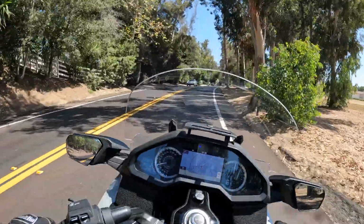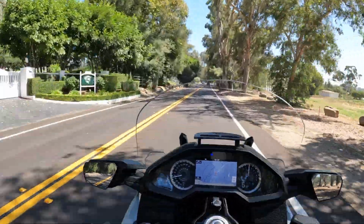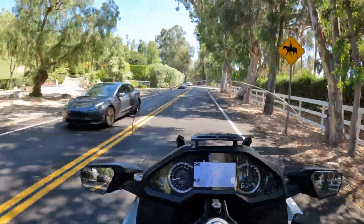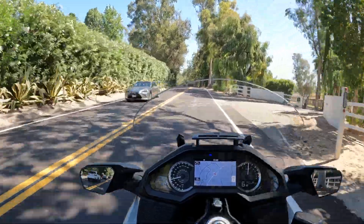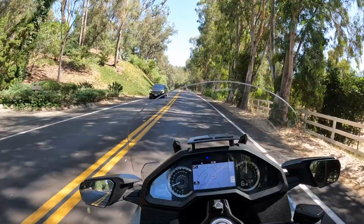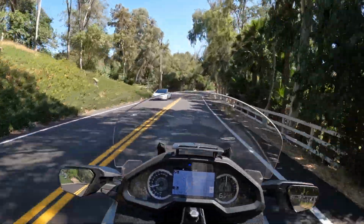The power comes on smooth. Sport mode is really peppy, so it can kind of surprise you sometimes. You have to really roll the throttle on, in which case now you're just trying to be in tour mode anyhow. But sport mode's great when you want to light it up, without a doubt. That's a lot of fun.